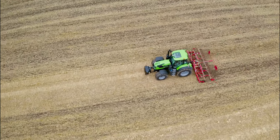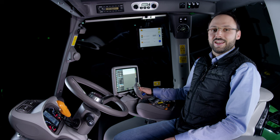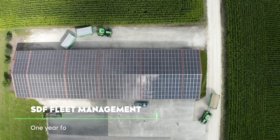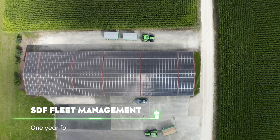In addition, the new modem always switches to the best available local mobile network for the use of RTK NTRIP and is, of course, LTE capable. As standard, the Series 6 TTV includes a data package, free of charge for the first year. It provides a license for SDF fleet management.